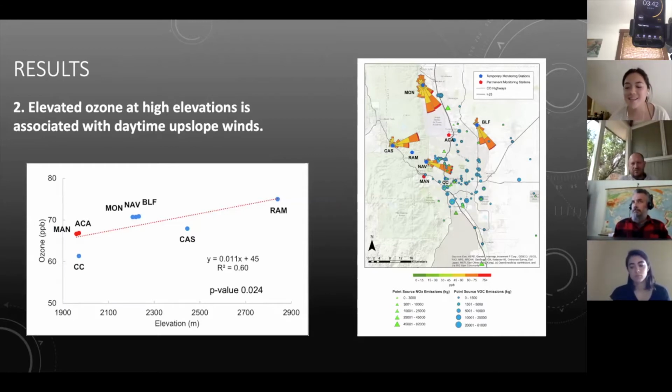We combined daytime wind data with data from the 2017 National Emissions Inventory to see where point source polluters were located in proximity to our sites, which is the figure on the right. All sites with wind data show ozone coming loosely from the direction of the city center, where point source emitters are located. This relationship can be explained by upslope and downslope wind patterns.